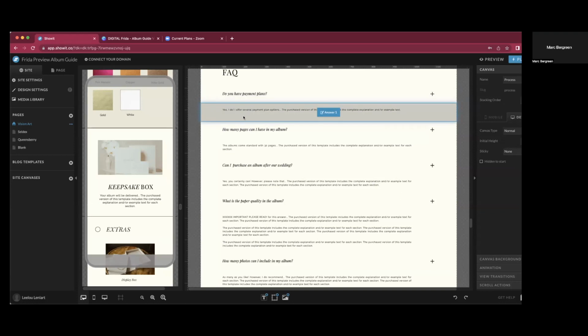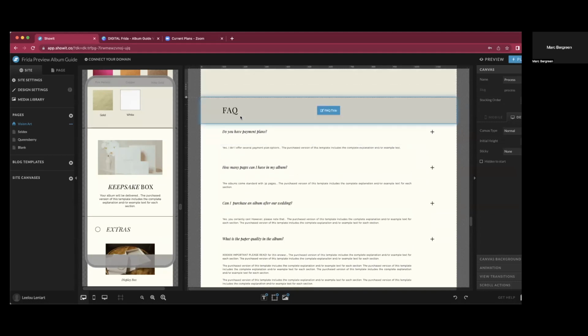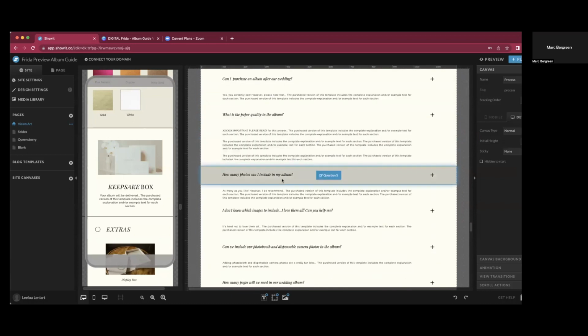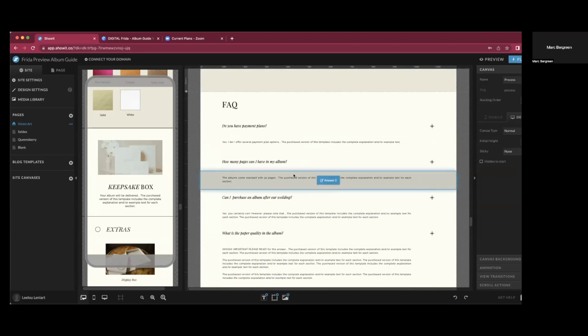Also, I should mention frequently asked questions. We're here to have effortless album sales, and this page is meant to be a one-stop shop for your client. So any concern, worry, or question they have is answered within this page, whether it's about the swatches, what color swatches there are, or maybe about a refund, or how many photos can I include in an album. Everything is answered on this page, so you can just send your client to this page.